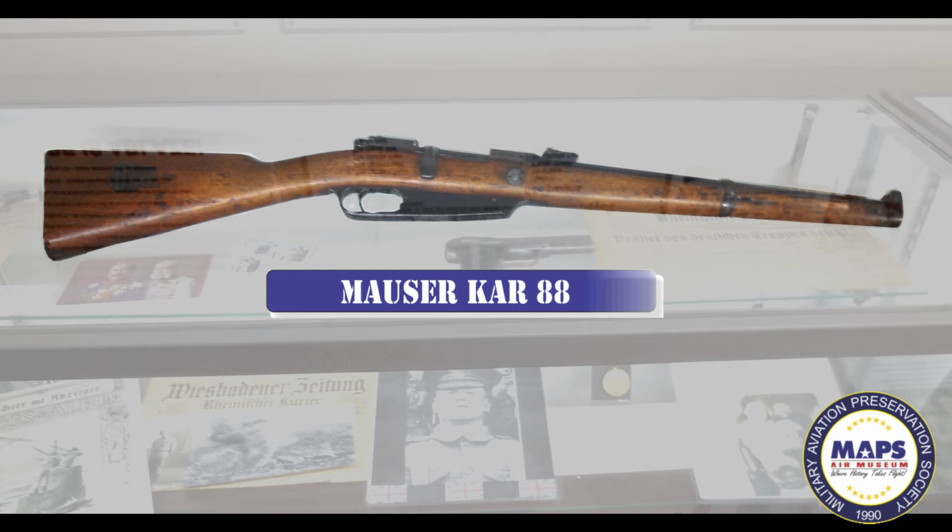The Mauser Kar 88 was a bolt-action carbine that was designed in the 1890s. Bolt action meant the user had to hand-operate a mechanism to load a cartridge into the firing chamber. Then, after firing, eject the spent cartridge, and load another cartridge into the chamber. KAR stood for carbine, which was a smaller and lighter weapon than a standard-issue K98 Mauser rifle. The Kar 88 was designed to be placed in a cavalry scabbard.